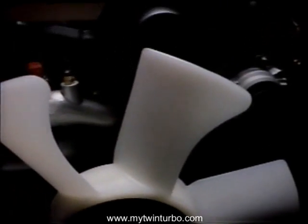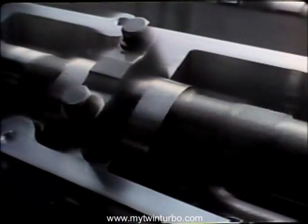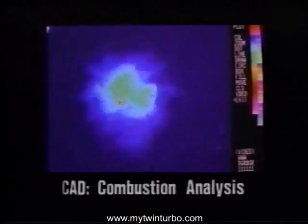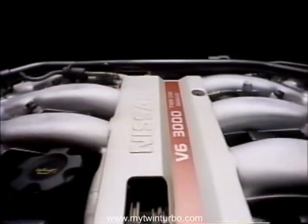A DOHC V6 with twin turbochargers and twin intercoolers. The 60-degree V-arranged 6 cylinders have 4 valves each, making a total of 24 valves. Twin camshafts nestle atop each bank of cylinders. A cross-flow valve layout, dual intake and exhaust, lengthened and widened intake ports, along with separate air collectors for each bank of cylinders, serve to maximize intake and exhaust.